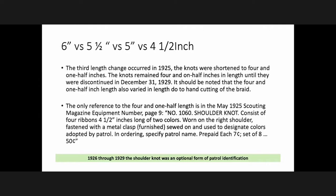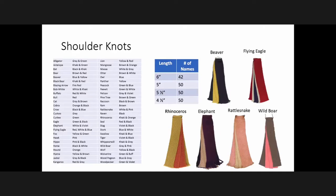Now, starting in 1926, because the shoulder knot was used all the way up in 29, the shoulder knot became optional. You could either use it or you could use other identification for your patrol. So how many of these things are there? Well, there's a lot. So the 6 inch, we know of 42. The 5, the 5.5, and the 4.5, we know of 50 titles each. And I've put on the screen here all the different color combinations and their names, and I've just given you a couple of samples of the different ones that are out there.